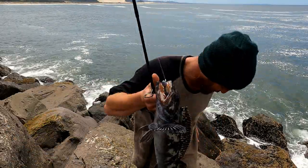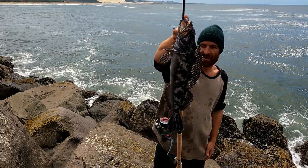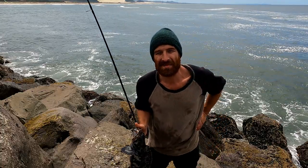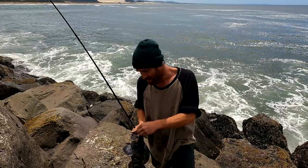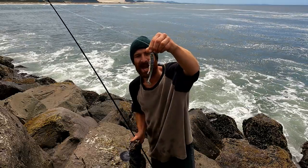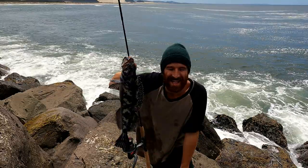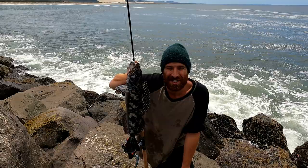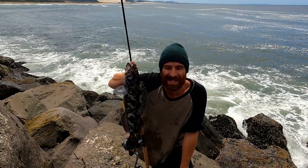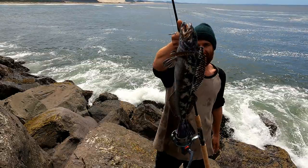Another nice little keeper. He's probably 23, 24, just a little bigger than keeper. I'm stoked on that. That means that me and Chris both just limited out on lingcod in a couple of hours, throwing swim baits wrapped in a little squid. You know how we do. That's number 6 for us, and that is our 4th keeper. So stoked on that. Gonna go ahead and bonk him and lay him down next to the other ones, and we're good to go for the day.